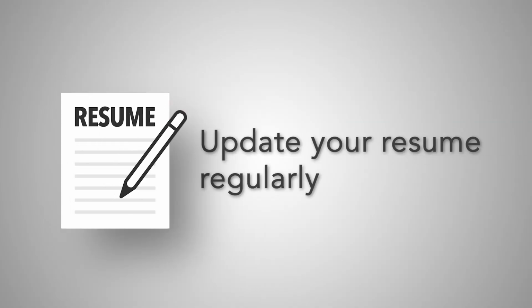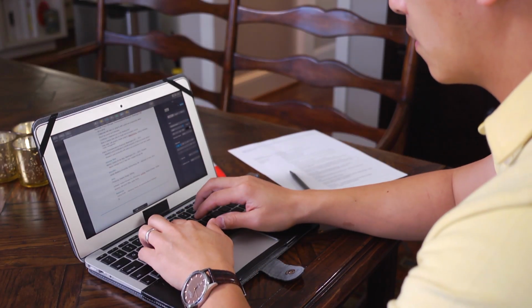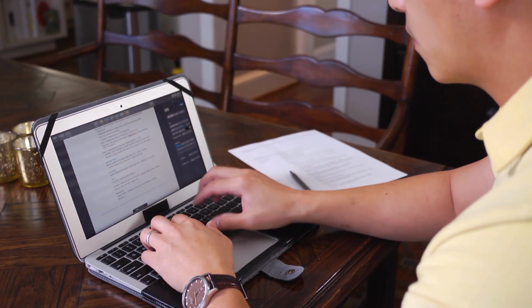Update your resume regularly to remove old information. And because you're applying for jobs in the creative field, make sure that it has good design. Pay attention to typography. You want something that is attractive. Even if you're not applying to be a graphic designer, people expect that creative professionals have professional and creative resumes. So spend the time to make it look good or hire somebody to help you out.